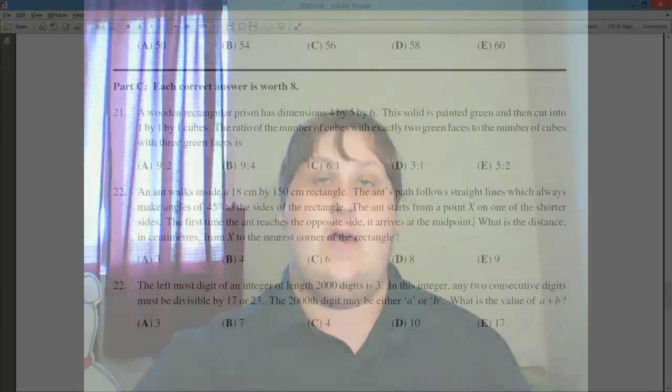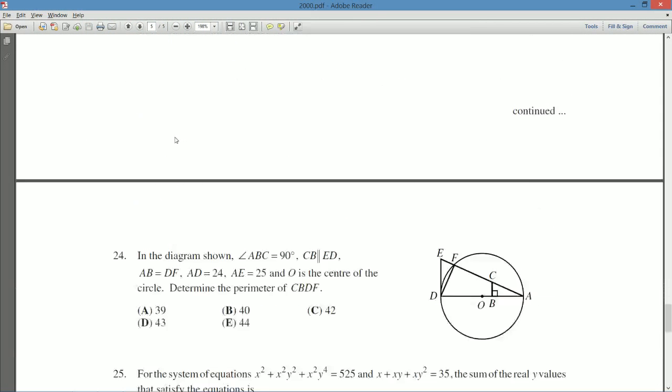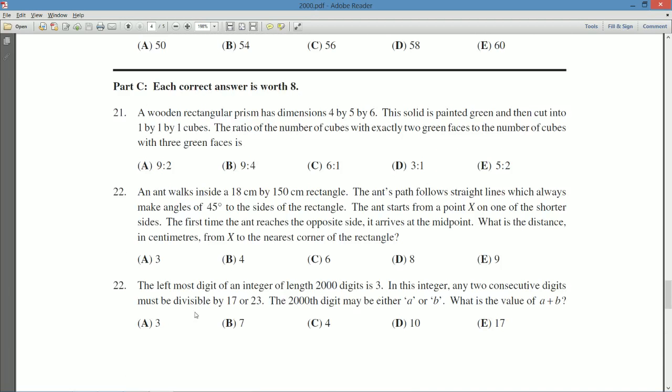We're just starting part C, so the questions are worth 8 marks as opposed to 6 and 5 that we had earlier. We're on to question number 21, the very first question in part C. If we just take a look at these three, we have 24 and 25 on the next page, but 21, 22, and 22, this should be 23.